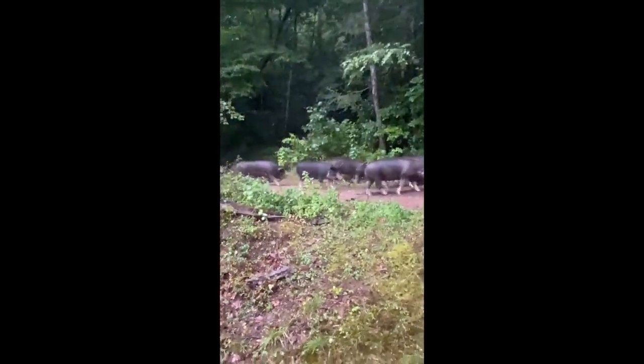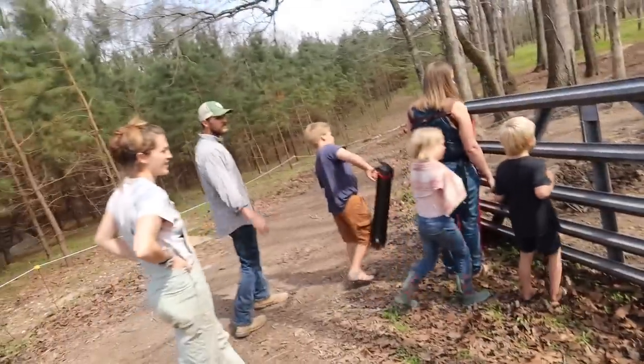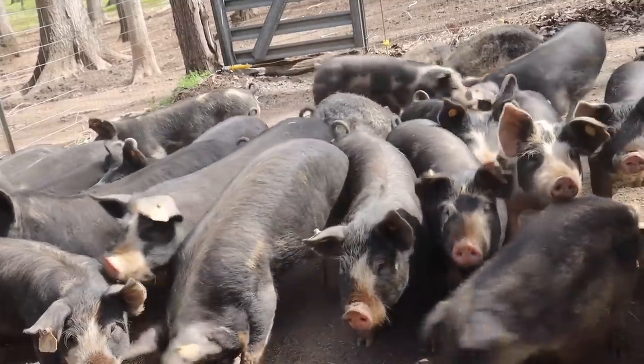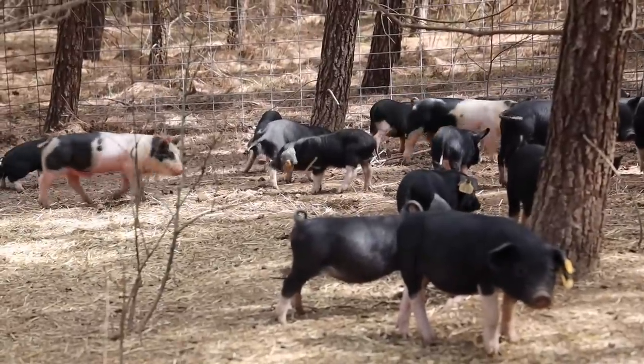My buddy, Mike Bacotti, told me about this farm that was going out of business. They raise animals like we do, and I thought, well, that's interesting. We could probably get some good deals. And it turns out they had steers. Well, that turned into heifers. That turned out good. And they had pigs. And I thought, why don't we get some pigs?